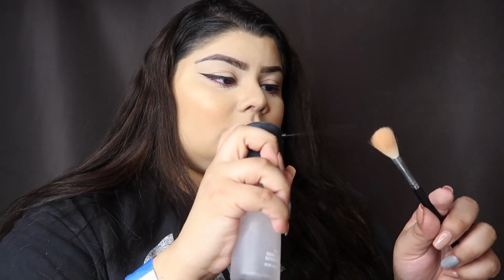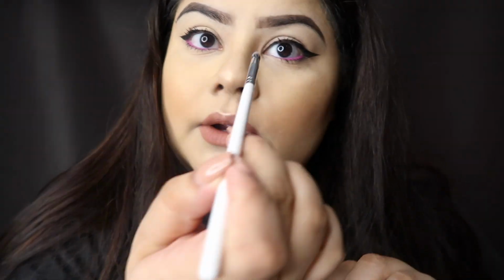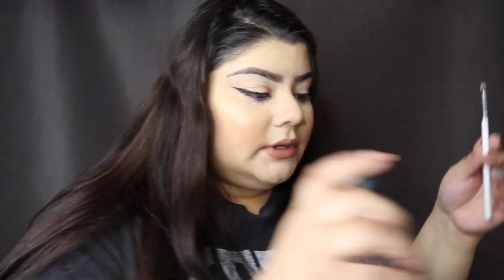I'm gonna use my MAC Fix Plus to just wet the brush a little. I'm gonna add inner corner highlight to make the eye look a little bit more appealing. Let's see. I'm gonna go in with the Morphe by Jaclyn Hill JH39 brush to add that inner corner highlight. Same thing with this. I'm just gonna spritz it a tiny bit.